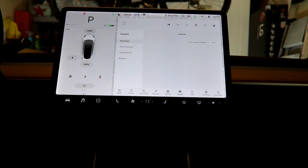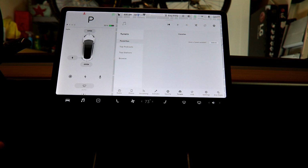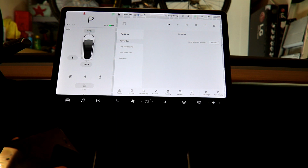Next issue that I found kind of annoying also is the firmware update. The firmware update of this car is one of the reasons why I bought the car, but sometimes it's also a bad thing. Sometimes they push firmware updates that break some features. Like sometimes the car won't connect properly to my phone. Sometimes I cannot get inside my car. And then there are times that I can open a door or a trunk, but the Sentry mode goes off, and then I will be looking like a thief on my own car.